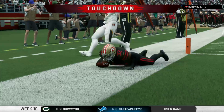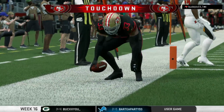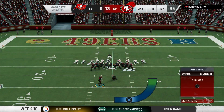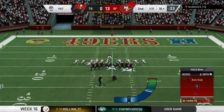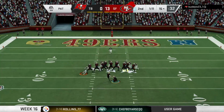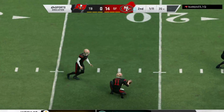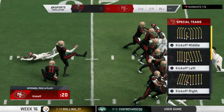And across the chalk, into the end zone, it's a 49er touchdown. A great play there. His third touchdown now on the year. And the Niners are able to stretch their lead. Extra point by Marr, up and good. And that'll make the score 14-0.